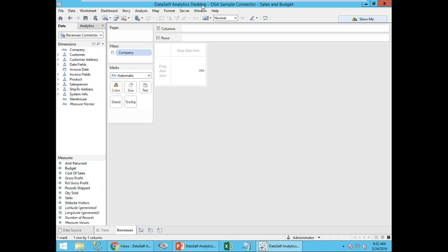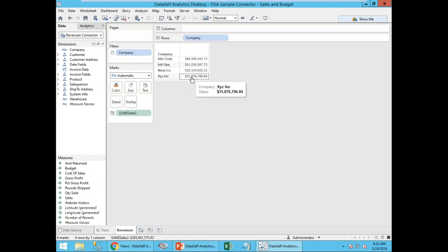Well, things become pretty much a drag and drop framework. So if I want to see sales by company, I drag company to my report. So these are the four companies that I have in my multi-company system. I want to see sales, so I just drag sales to my report. So right now I'm seeing sales by company, the whole company history. Well, I just want to see this month's sales.